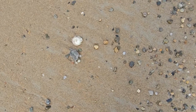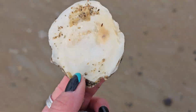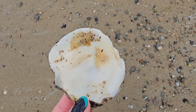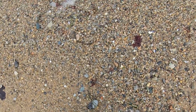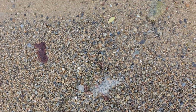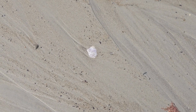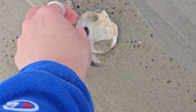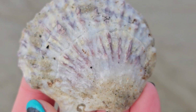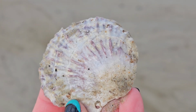But there are some really cool shells here. And these typically don't wash up on Plum Island. So it's kind of cool to be able to take a quick little drive up the coast and find some really cool new different things. This is kind of what it looks like when they are buried in the sand. But I do like all of those purple markings and etchings on them.